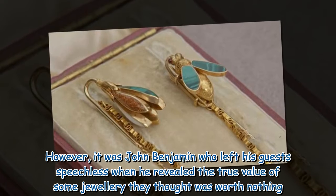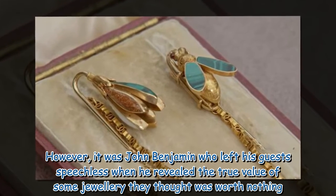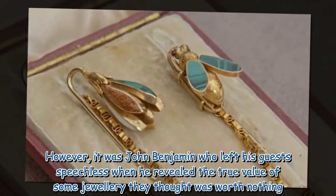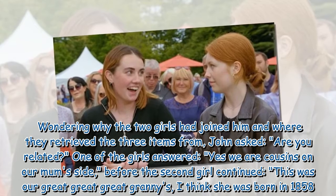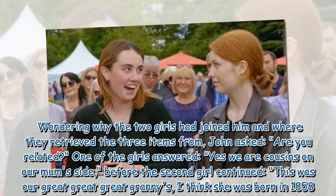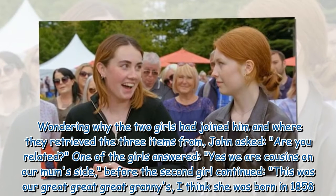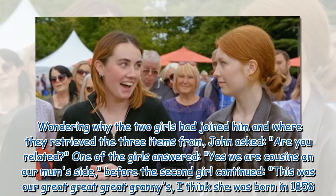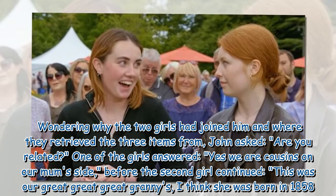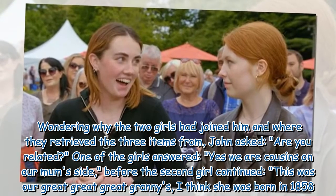However, it was John Benjamin who left his guests speechless when he revealed the true value of some jewellery they thought was worth nothing. Wondering why the two girls had joined him and where they retrieved the three items from, John asked, "Are you related?" One of the girls answered, "Yes, we are cousins on our mum's side," before the second girl continued, "This was our great-great-great-granny's, I think she was born in 1858."